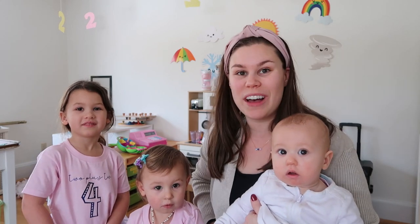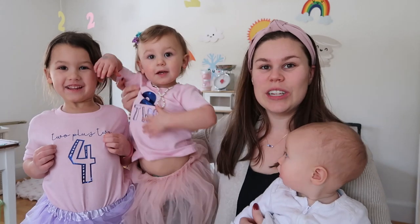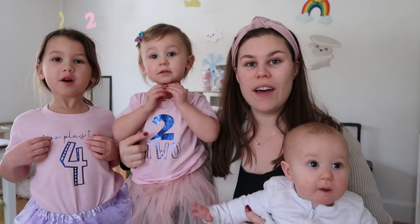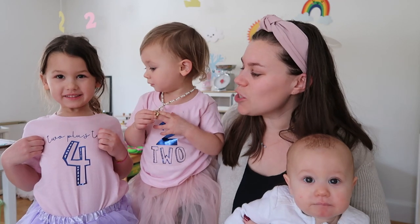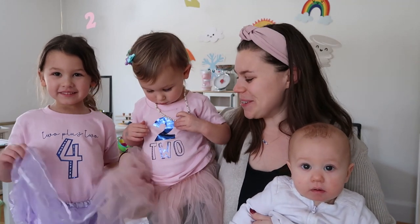Do you guys want to show them your cool outfits for Twosday? Juliana is 2. You are really 2 years old, but you have a 2 shirt. And it says 2 plus 2 equals 4. And that's what Isabel says. Yes, 2 plus 2 is 4. And of course they have on pretty tutus.